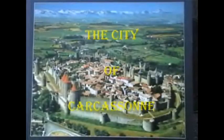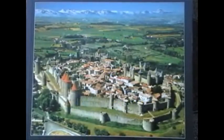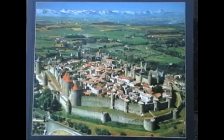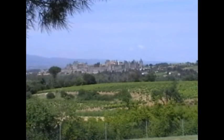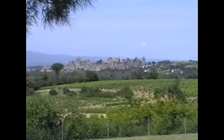For the following day, and this is the big one and the highlight of the entire trip. We're passing through what they call the Black Mountains on our way to a very, very special place. The fantastic walled city of Carcassonne. This aerial view gives you a complete picture of it. But this is what it's like when you're approaching.